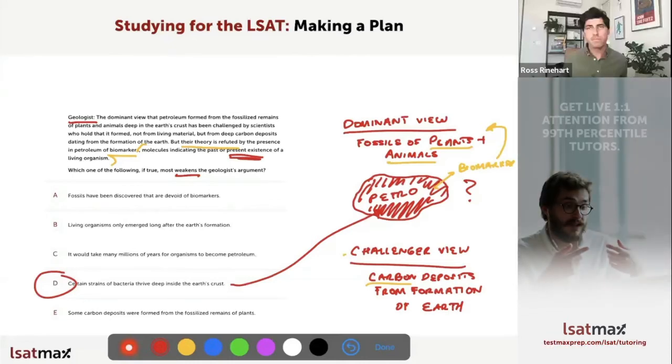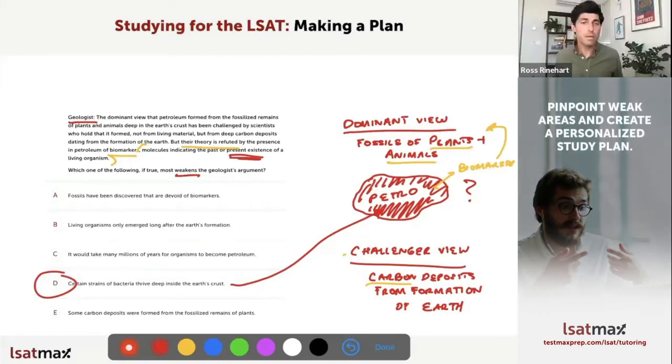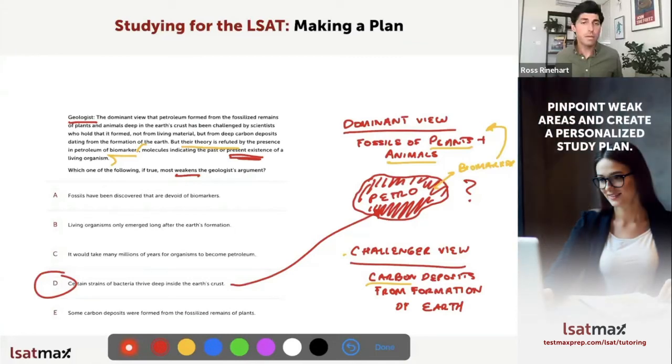So what happened here in this blind review process? When you had more time, you select the right answer, even though initially you didn't? Well, then it'd be a timing issue. Did you get it wrong on both attempts? Well, then it's an understanding issue. Understandable, because this is a really hard question. You haven't started studying for the LSAT yet.